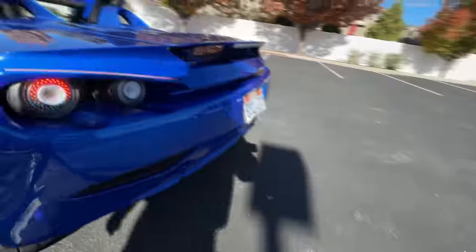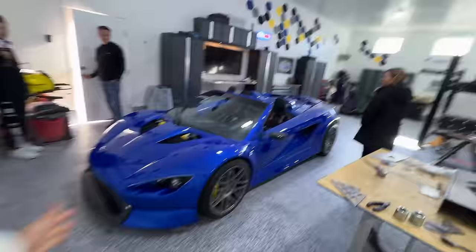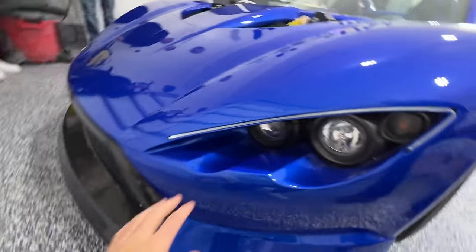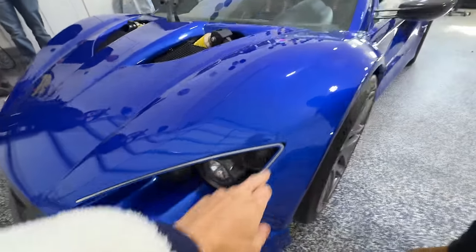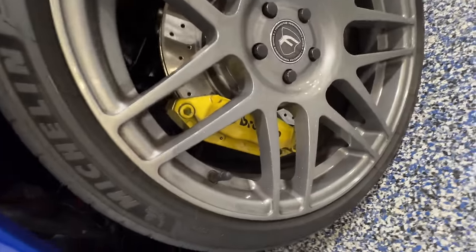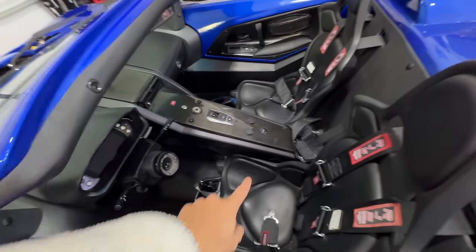Oh, check this thing out. The Tesla Roadster. How cool is this thing? And it is actually so low to the ground. And this is real carbon fiber. All handmade. We got carbon fiber headlights, LEDs here, suspension sticking out right here. We got the Brembo brakes on here, carbon fiber side view mirrors, carbon fiber on the interior too.